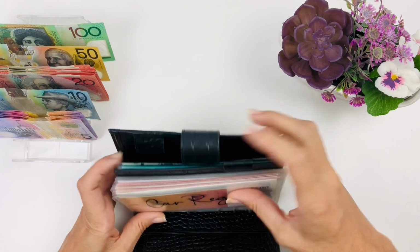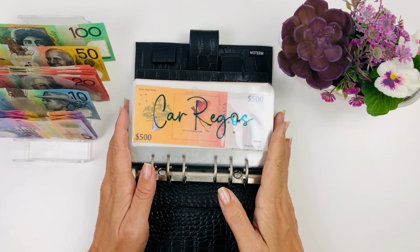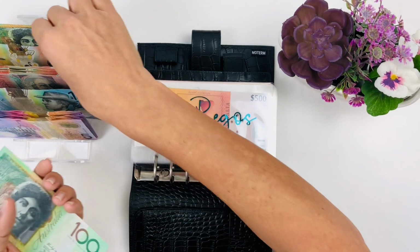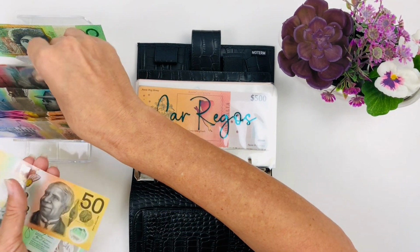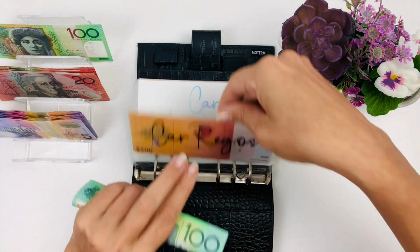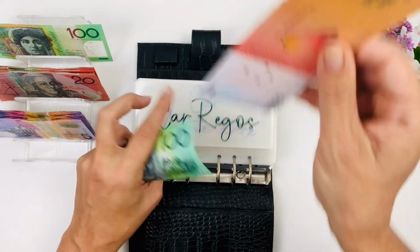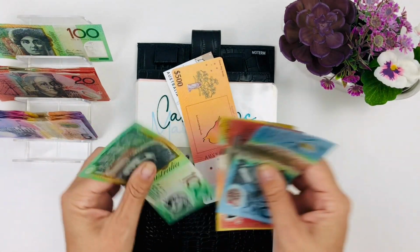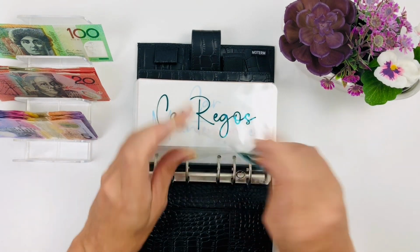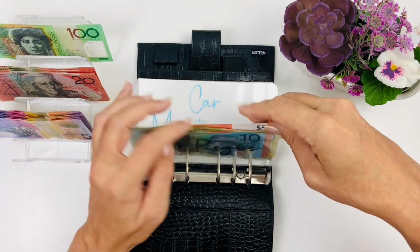I do at the moment have all of my sinking fund, all of my cash envelopes in a single binder for now. One of the key ones is doing our car registrations. That gets $180 every fortnight. I already have $1,500 in the bank. I don't have trackers in here right now, but I will get trackers added eventually. So 1,500, then 600, 50, 70, and 80. This is one that we have to empty into the bank pretty regularly just because we have such large amounts going into it.